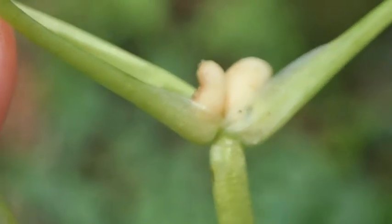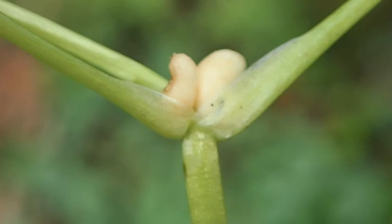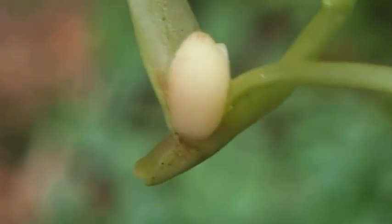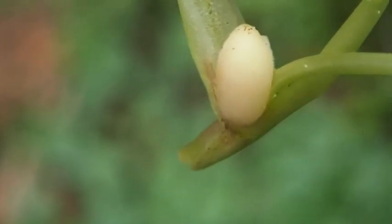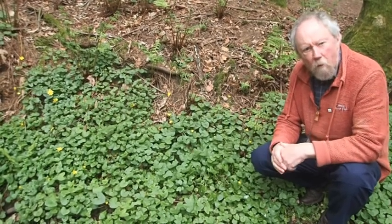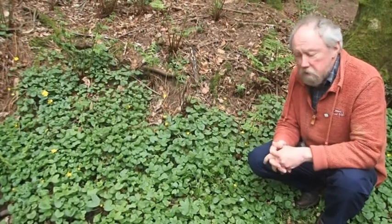They reproduce by seed, but they also spread by releasing the bulbs. They drop off the stems, maybe they get picked up by birds or our feet, and they get transported across the woodland floor. So it's not putting all your eggs in one basket. They're optimising their ability to reproduce by producing little bulblets.